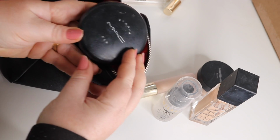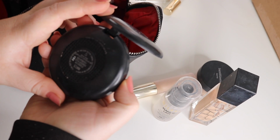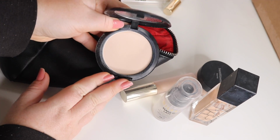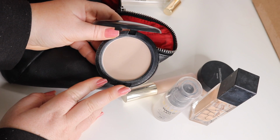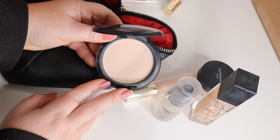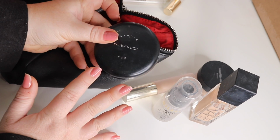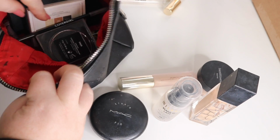So this was my powder that I set my face with. And this is the MAC Studio Fix Plus in NW15. I'm in love with this powder. It's a lot lighter, so I use it as a brightening under eye T-zone. And it's just gorgeous. It does add coverage because it's a powder foundation, there we go. But I really love using it. So I used that in conjunction with the other two.